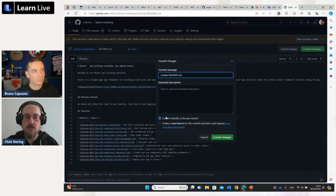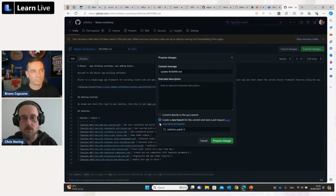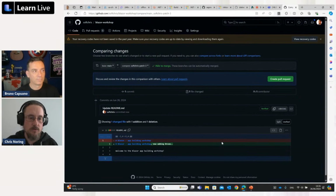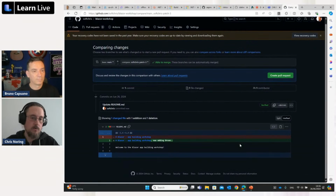So when I do commit changes, I can just select to commit directly to main branch because I haven't disabled that yet. But the better practice here is to say create a new branch for this commit and start a pull request. So now I can hit propose changes, at which point it's now displaying the change to me, which is adding the text that says now adding Bruno.